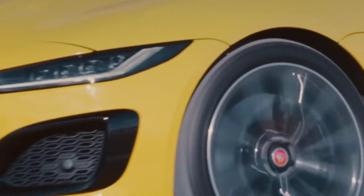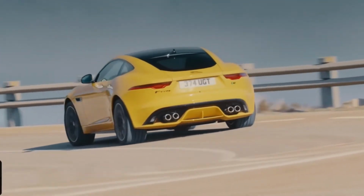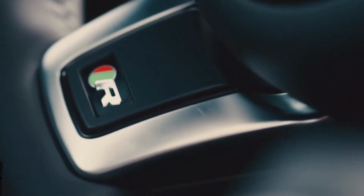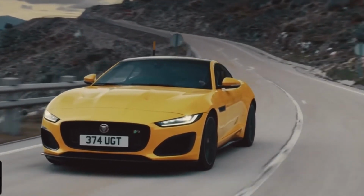Mind, it does make the more powerful F-type R uncommonly neat to drive for a car so powerful, with its mischievous side only revealed at the driver's behest. A halfway house stability control mode gives you more than enough hijinks on the road, and this remains a car of huge heart and humor. Just one that's £27,000 more than the very nearly as good P450.